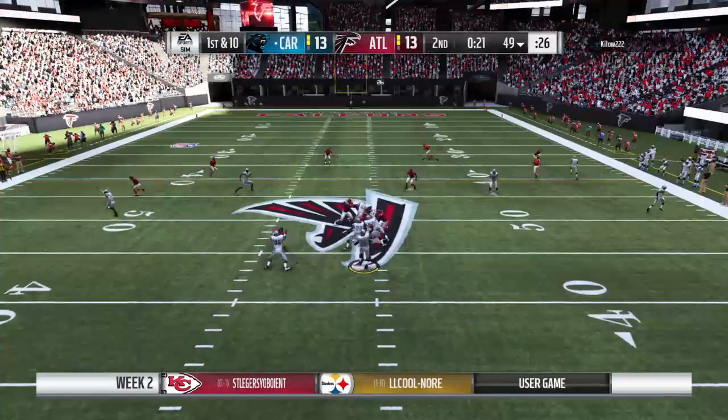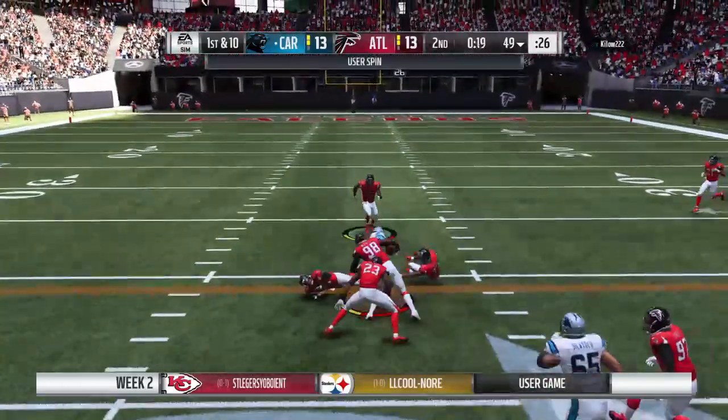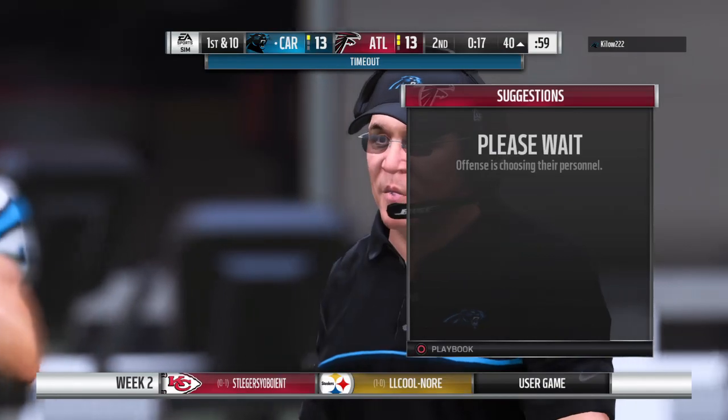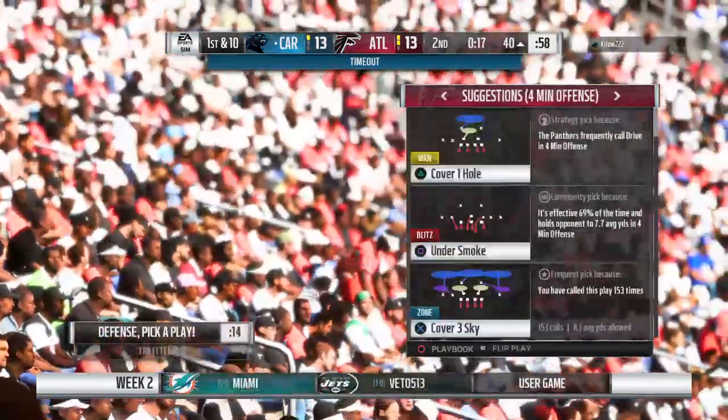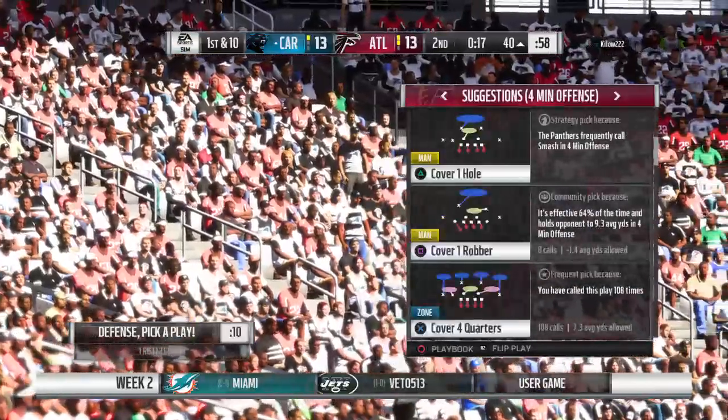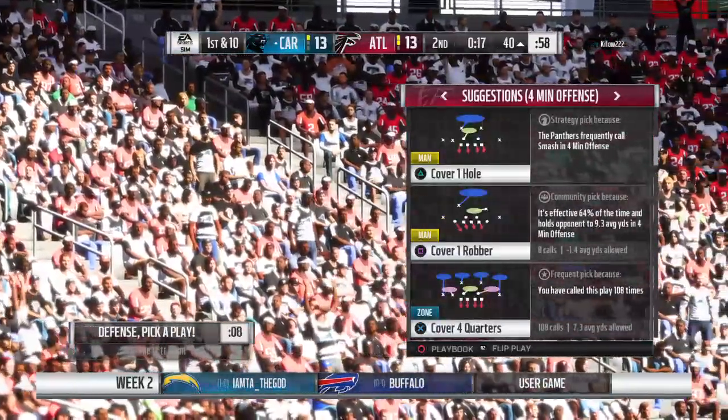On 1st down, Newton. Look at the spin. Funchess with a catch over the middle. And now we won't see a play on 1st down. We're going to get a timeout instead, as they'll stop it with 17 seconds to go in this first half of action.